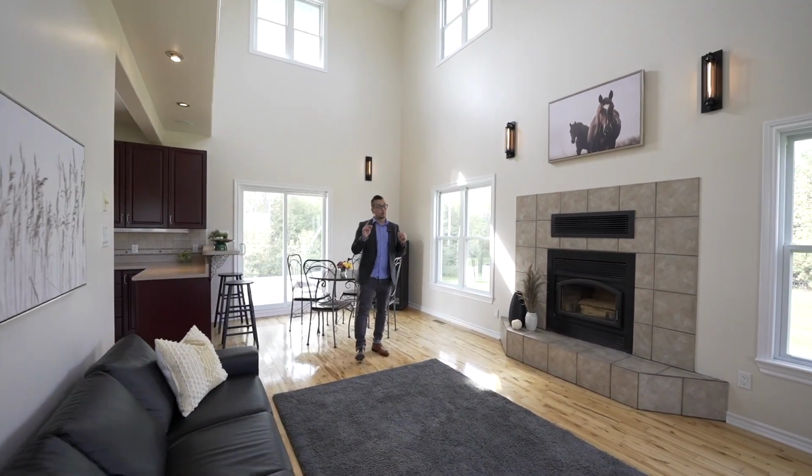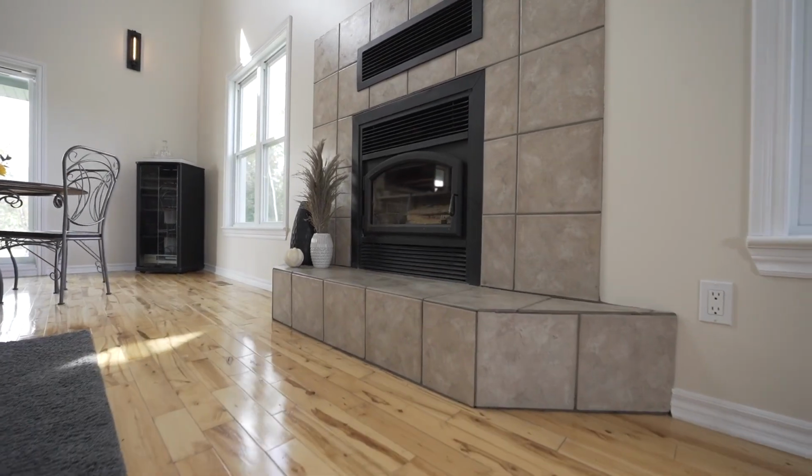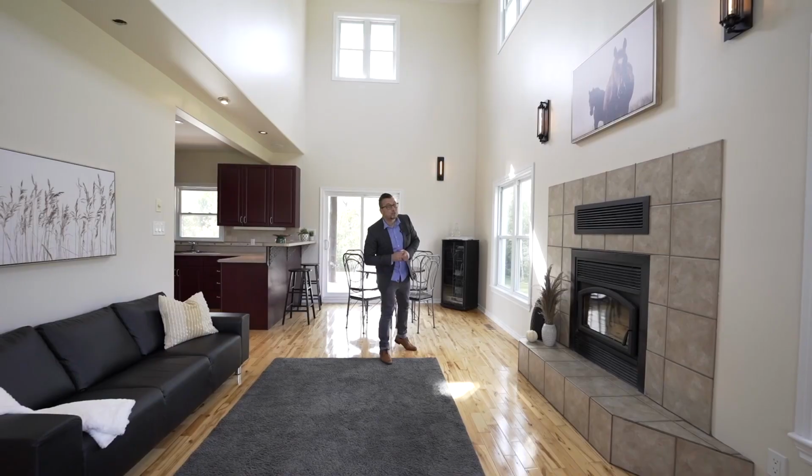This truly is a one-of-a-kind home. I mean, check out this living room. Gleaming hardwood floors, nestled up beside your wood-burning fireplace, and check out this 20-foot-tall cathedral ceiling.